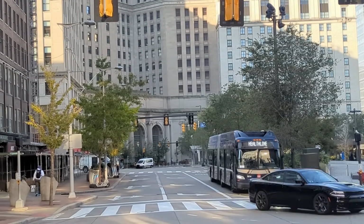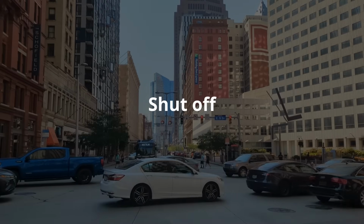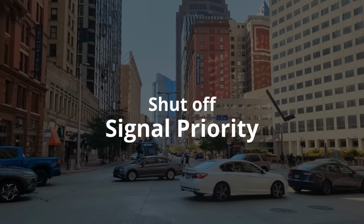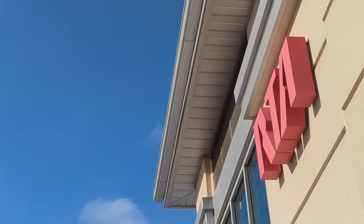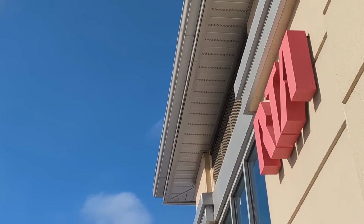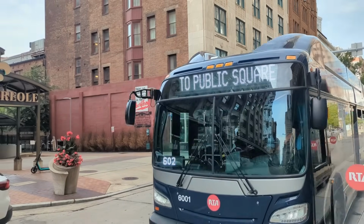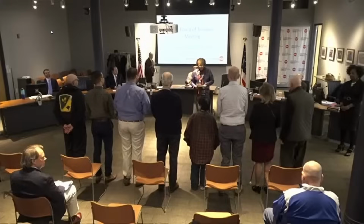This was a problem signal priority was supposed to solve, so it quickly became obvious that someone had shut off the signal priority. To make matters worse, the RTA refused to actually confirm if and why signal priority was turned off, instead telling people to ask the city traffic department, which manages the signals. And of course, the city refused to answer any questions.